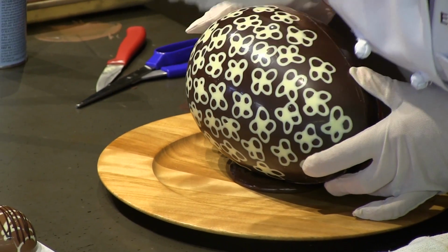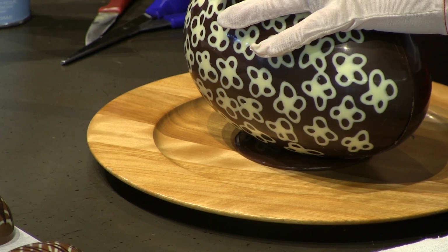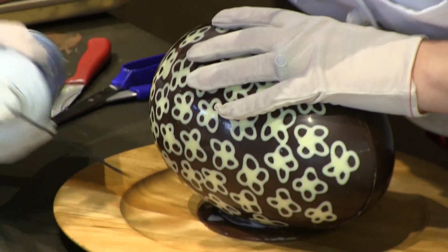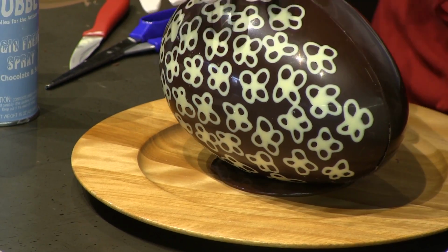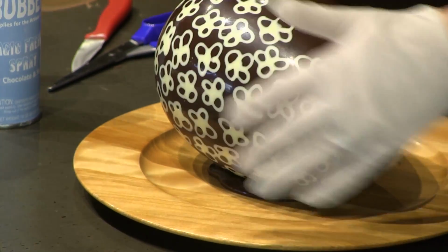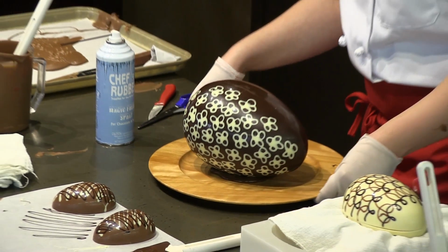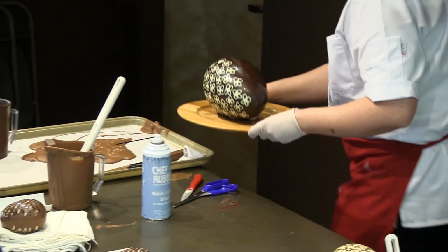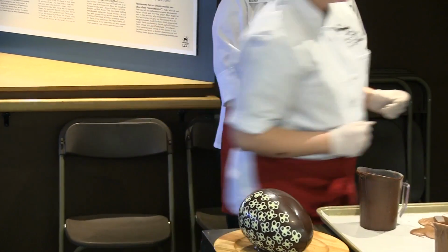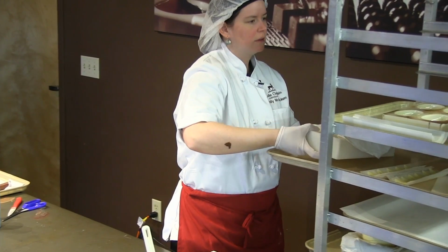So I'm going to put my egg on here with a little bit of chocolate. Don't fail me now, egg. Spray assistant. Okay. All right. I'm just going to put this right here for a second because I got to let that dry. Okay. So while that's drying, we're going to make a chicken because eggs and chickens go together.